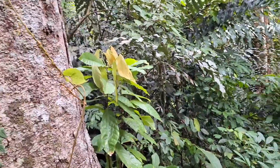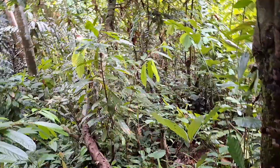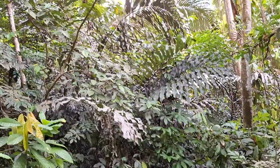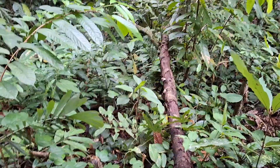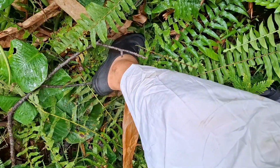His garden is at the edge of a pretty substantial jungle area here in the hills between the town of Serian and the Indonesian border. And so even in the garden there is an incredible diversity of plants, trees and herbs.